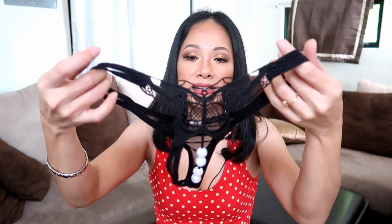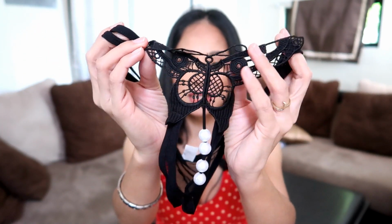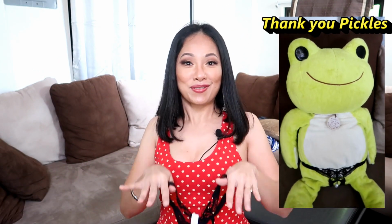Look at that, guys. Of course, our magic lucky charm of all the panties out there, butterfly and little pearls. So this is the design. It's very cute. It has a butterfly. Look at that in the front, pearl center. And then they got a hole in here. Cheese string. Okay, back. It's a thong.